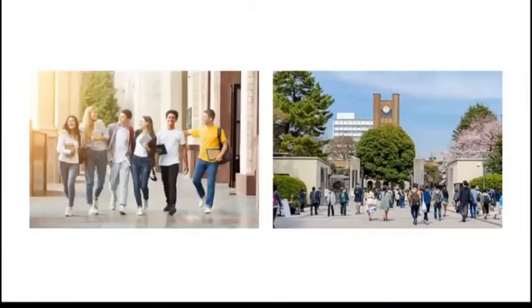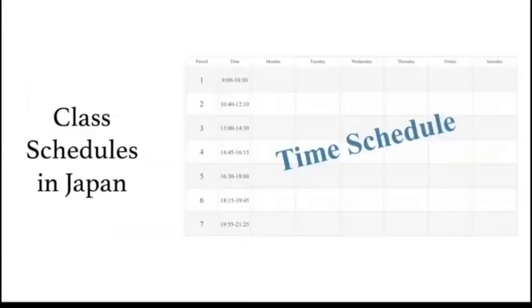Our group researched differences in education between the US and Japan with a focus on university education. We have 8 topics about university life, international mobility, and compulsory education. We compared for each of them.